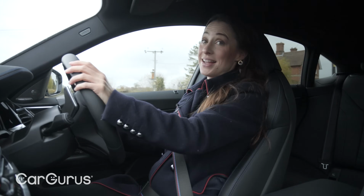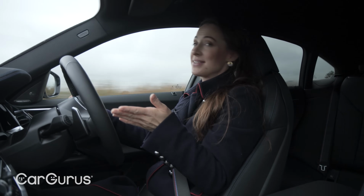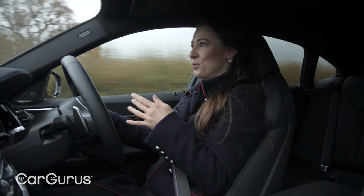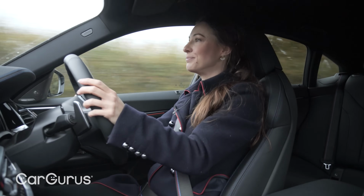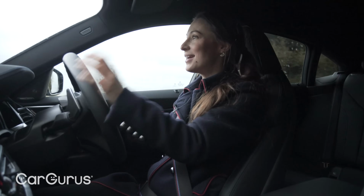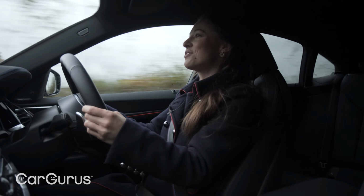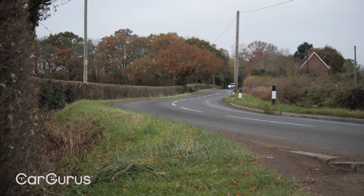This car has got an electronically controlled locking rear differential, which basically means it's got more traction coming out of the corners, which helps it to feel more agile. Lower spec cars do still do a great job without it. However, it is undoubtedly giving the car a greater, sportier feel with it.